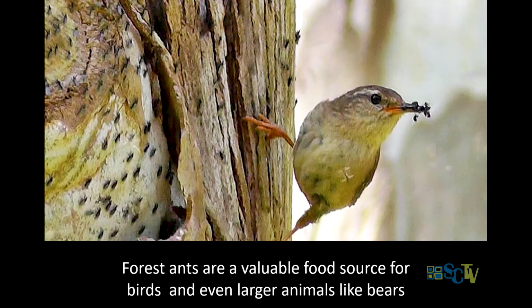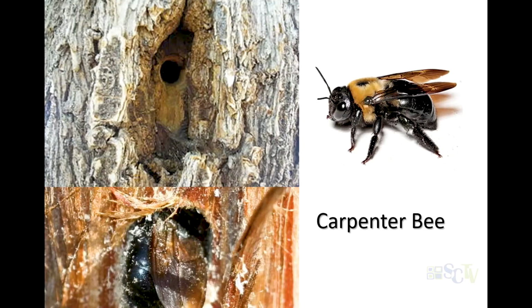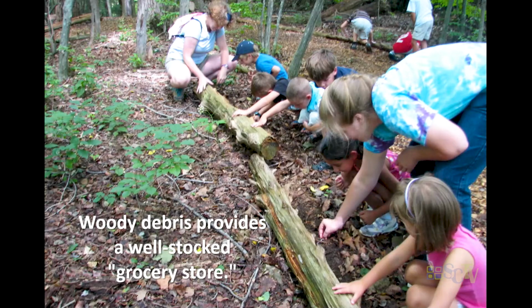And they're also an incredibly important source of food for the birds, but also larger things like bears. And the dead wood is really an important home for things like the solitary and colonial bees. And we all know that we need those native pollinators. So here you have a carpenter bee. Again, they don't eat the wood. They're just making tunnels out of the wood to raise their young. A little annoying if it gets into your house, though.